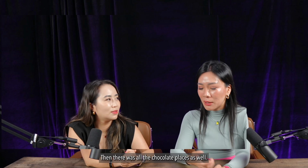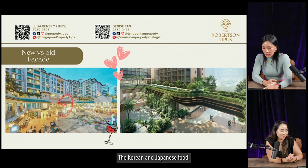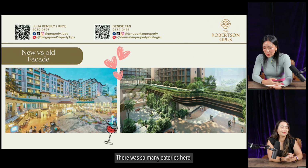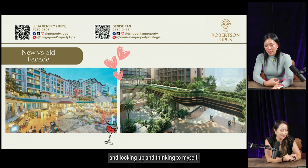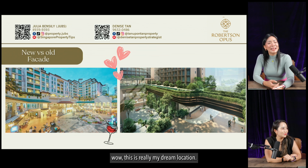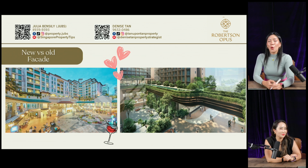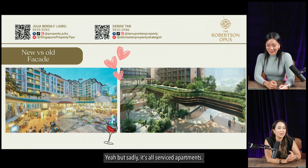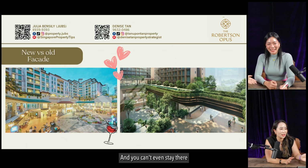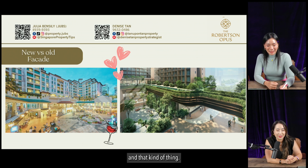And there was all the chocolate places as well, the Korean and Japanese food. There were so many eateries here. And I remember standing here at the fountain and looking up and thinking to myself, wow, this is really my dream location. When I grow up, I want to stay here next time. Yeah, but sadly it's all service apartments, and you can't even stay there unless you're paying like a few hundred a night and that kind of thing.